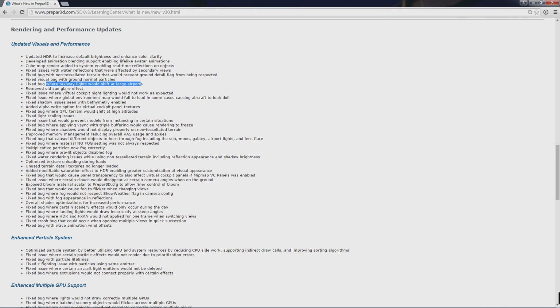Fixed an issue with virtual cockpit night lighting not working, an issue where the global environment map would fail to load. Fixed shadow issues seen with bathymetry, which is underwater terrain, basically. Added the alpha right option for virtual cockpit panel textures.